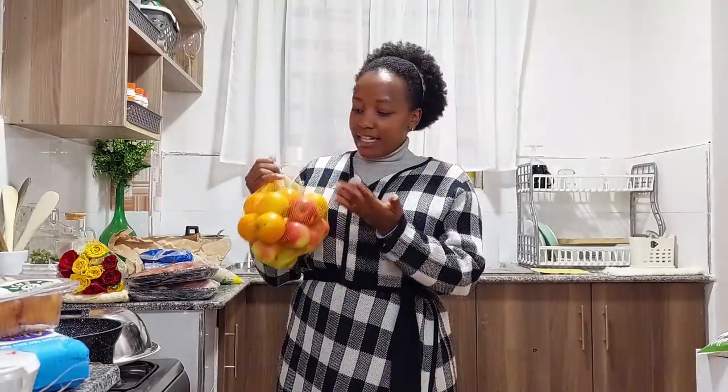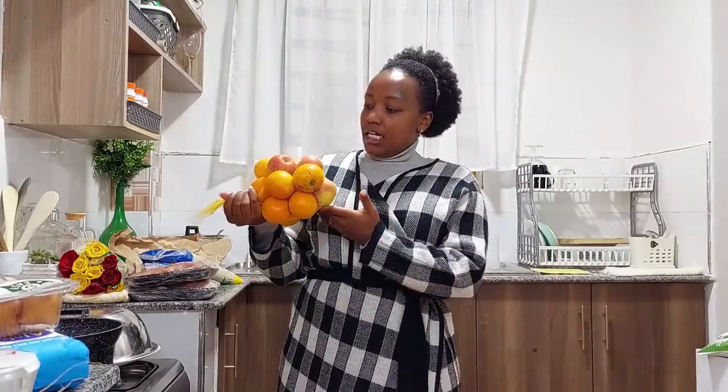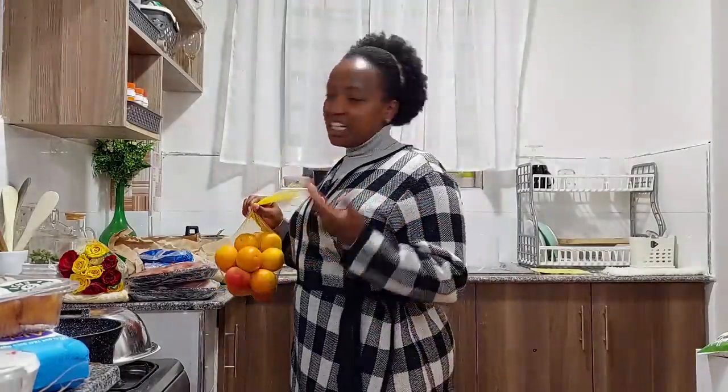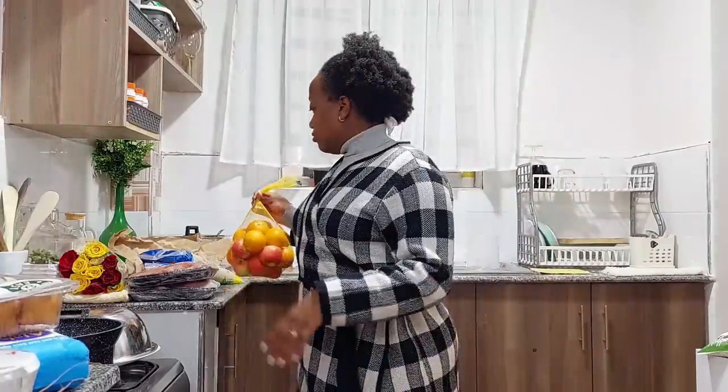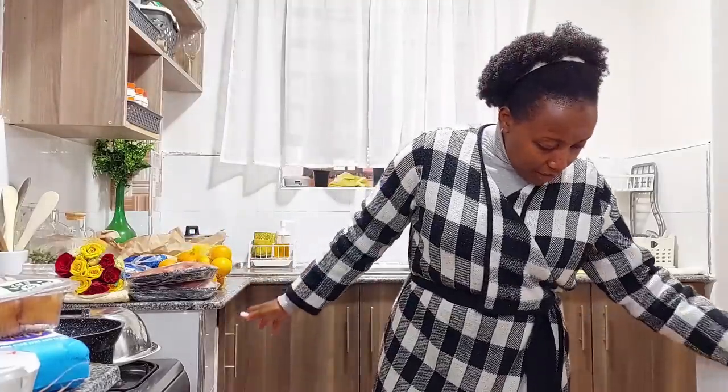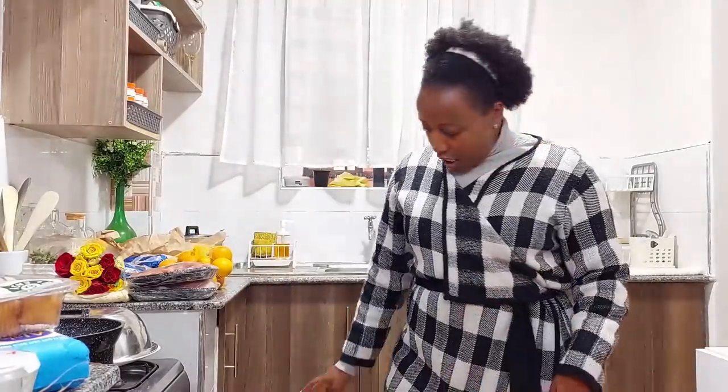So I got like 10 of those and 6 apples. I have a few apples left, so I should be good to go for the next 2 weeks with fruit because I have enough. And again, I can still buy anytime soon. So some fruit. I think that's it from the food section.